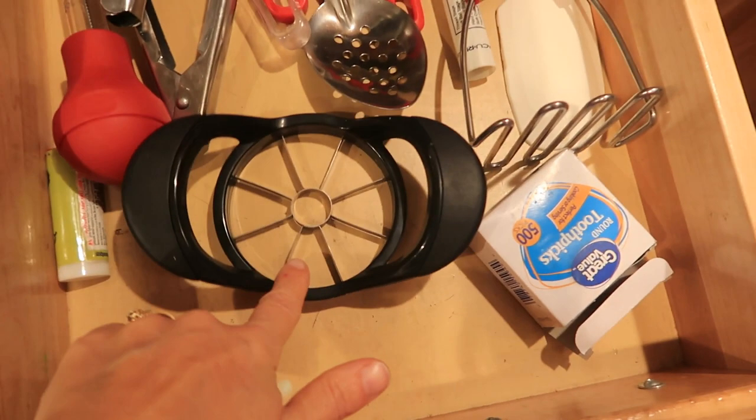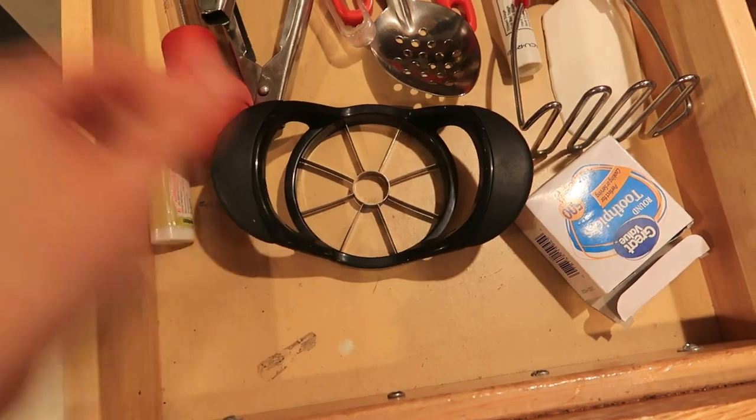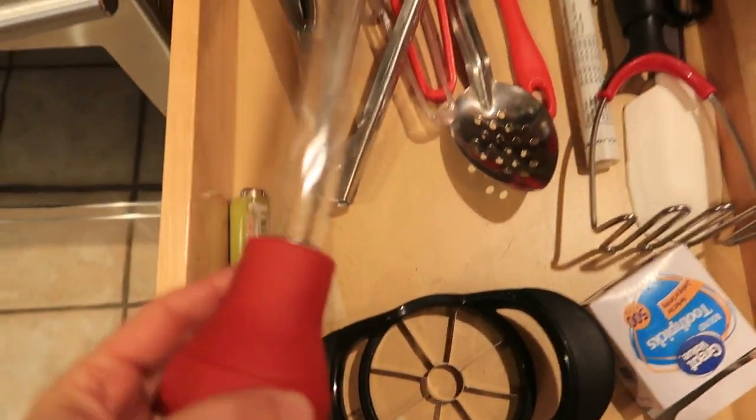Humongous flipper. Won't use it all the time, but will when we do pancakes. Another apple core. I was going to get rid of this one because I have the other one, but I know Lauren will take one when she gets married, so I don't know. We'll see if I can hold on to it long enough to keep it in here. Turkey baster. I don't care if I have one.